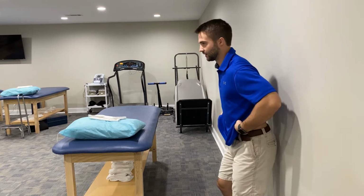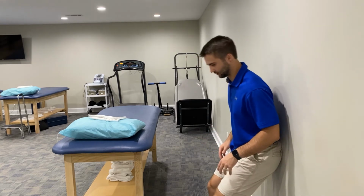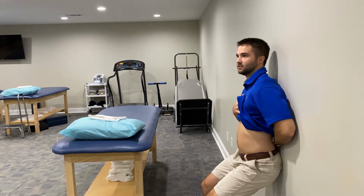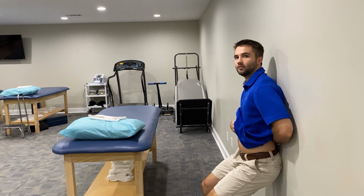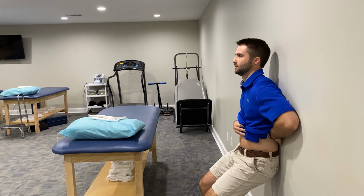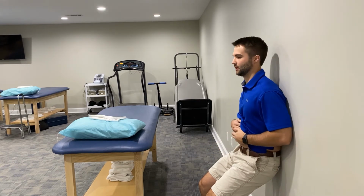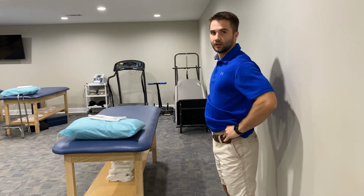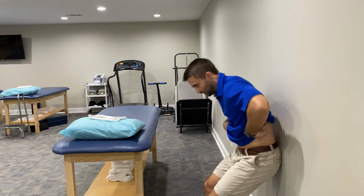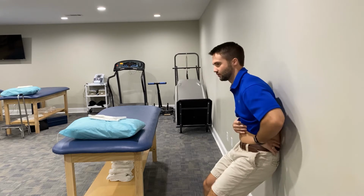A great exercise to train your body to get in more of a neutral tilt is actually get up on a wall, kind of do half of a wall sit here. You can kind of see that there's space between my back and the wall here. And so what we want to do is flatten out that space. We want our spine to be pressed up against the wall, and we're coming from here to more of a neutral tilt. And so the way to train that muscle, we're actually just engaging our core a little bit more.